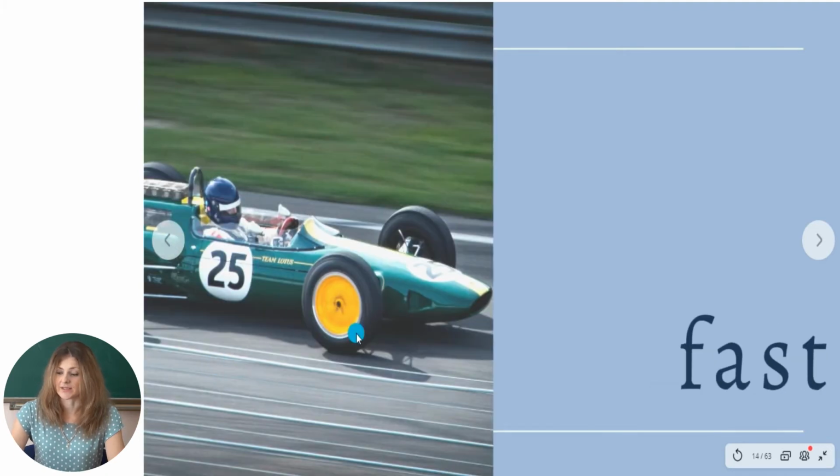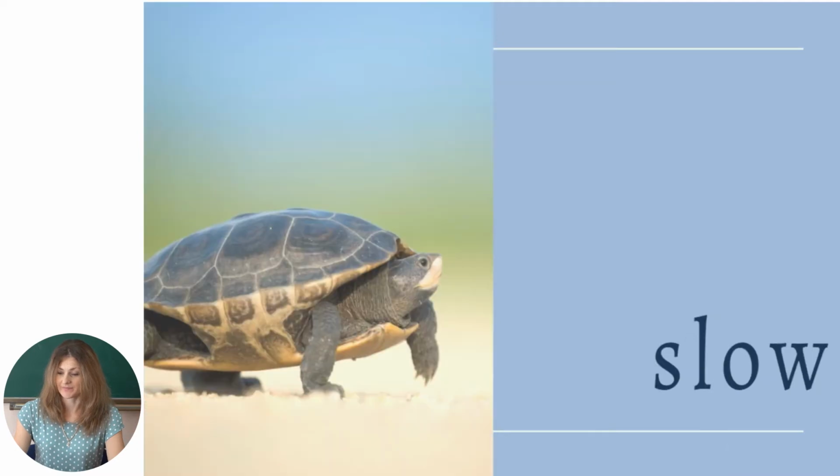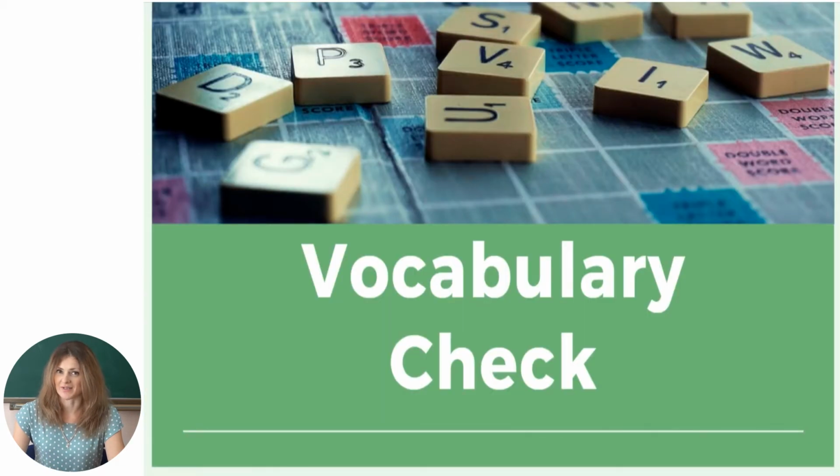The next word is fast. The car is fast. Slow. The turtle is a slow animal. Now, as we know the meanings of the words, let's take a short quiz and name the word you see on the screen. So, let's start.